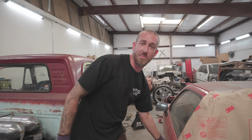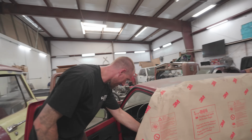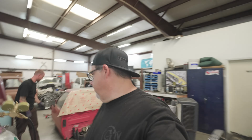I think the trans hump's hitting the transmission. Yeah, it is. You can see it. It's body dropped. It's laying body. Just got to cut a couple of things. Come back tomorrow.